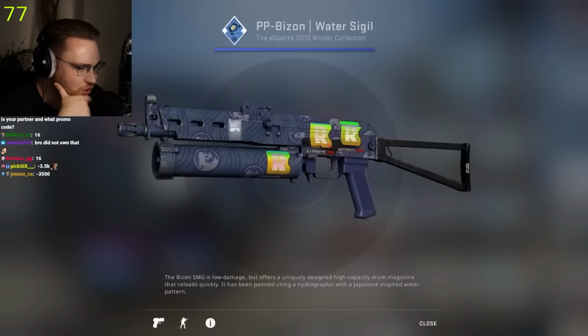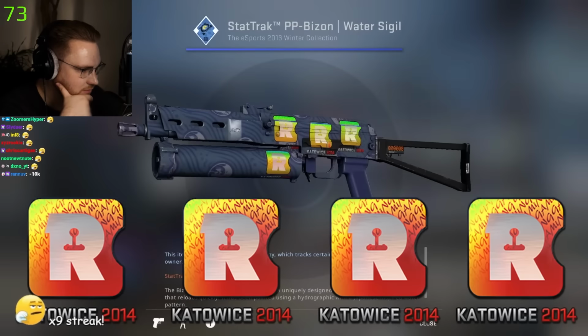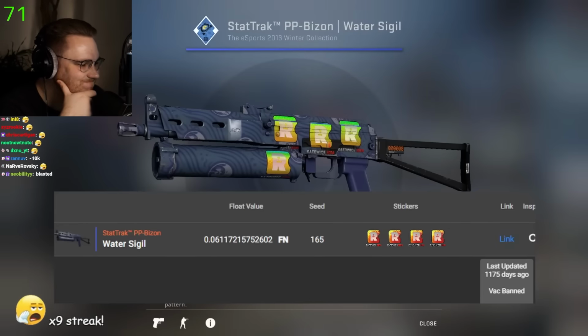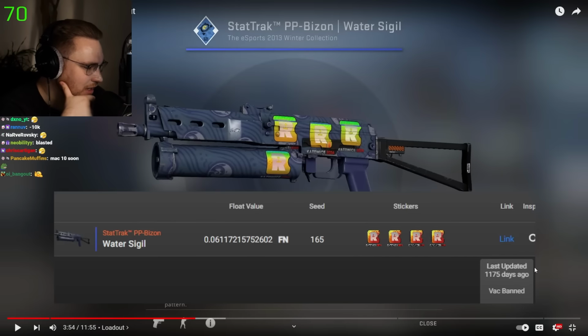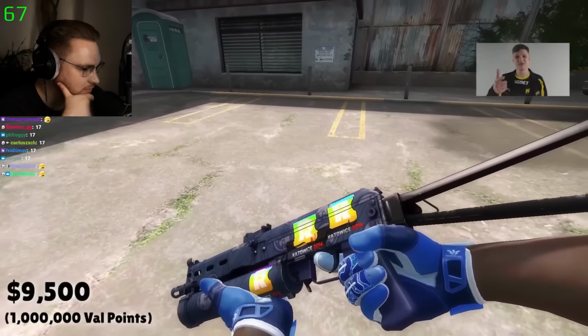Next up is a Bison with 3 dualies Reason Hollows worth about 45k each. And there used to be a 4x version of this skin, but it was banned alongside the Tech 9. This was QKSS. This is the guy who bought the Tech 9 off. So we're left with a 3x worth about $9,500.